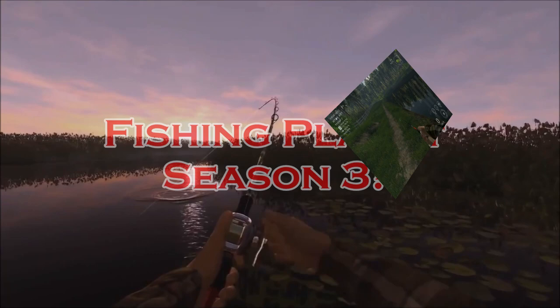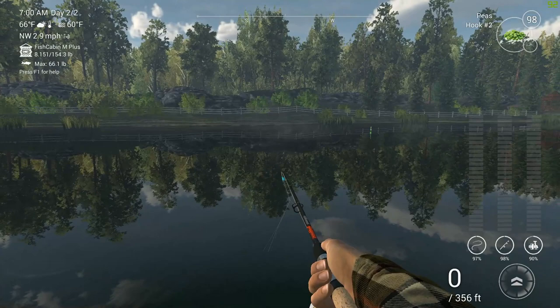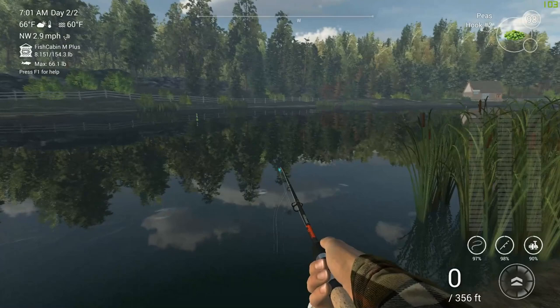Hey guys, this is Hawkeye and I am back with another episode of Fishing Planet, and we are back at Isla Vila, or whatever the heck, I'm not sure how you pronounce it, the Czech Republic, that's easier. Anyway guys, we are here to catch one more type of fish that we have yet to catch, at least in front of you guys, and that is the tench.